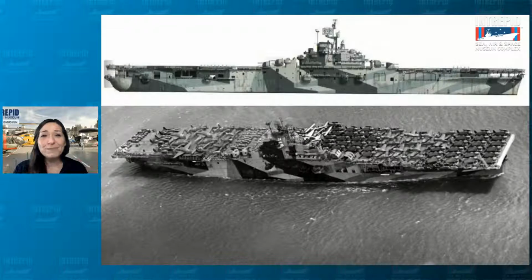Well, if you look at this picture, believe it or not, this is the Intrepid in 1944. This is how it was painted during World War II. So this is a form of camouflage called dazzle paint. Dazzle paint. So you can see these blocks of color that they painted on the side. The colors that they used were called dull black, ocean gray, and light gray.